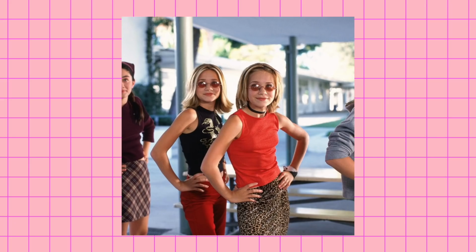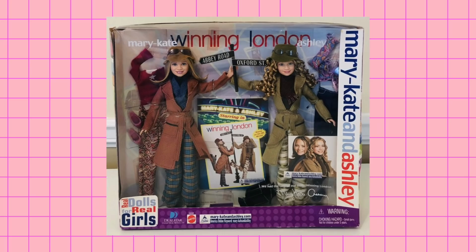To round our video off for an even 10 outfits, we have probably the most iconic duo of the early 2000s, Mary-Kate and Ashley Olsen. They had their names on everything, including dolls. I'm not gonna lie, this is probably my least favorite outfit of the bunch, which usually I don't like to end things on, but here we are. This is the outfit inspired by the doll, inspired by their movie, getting there.